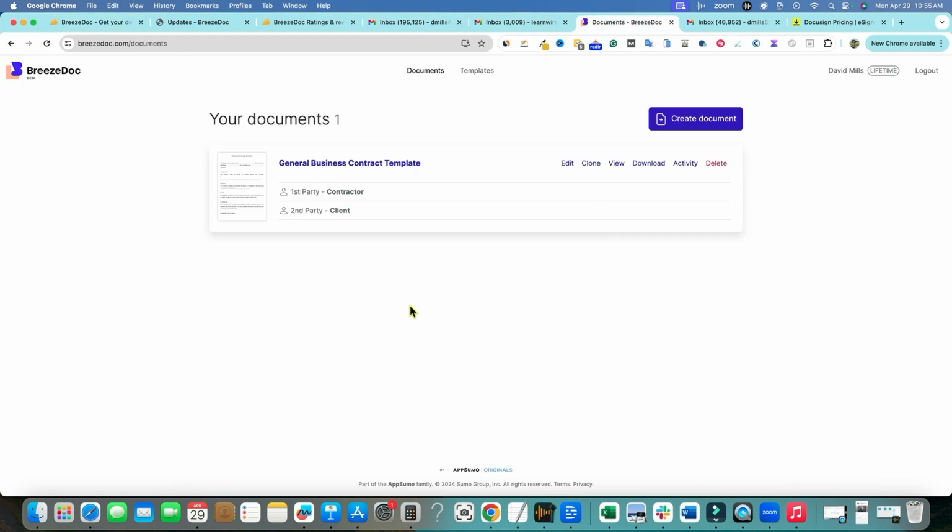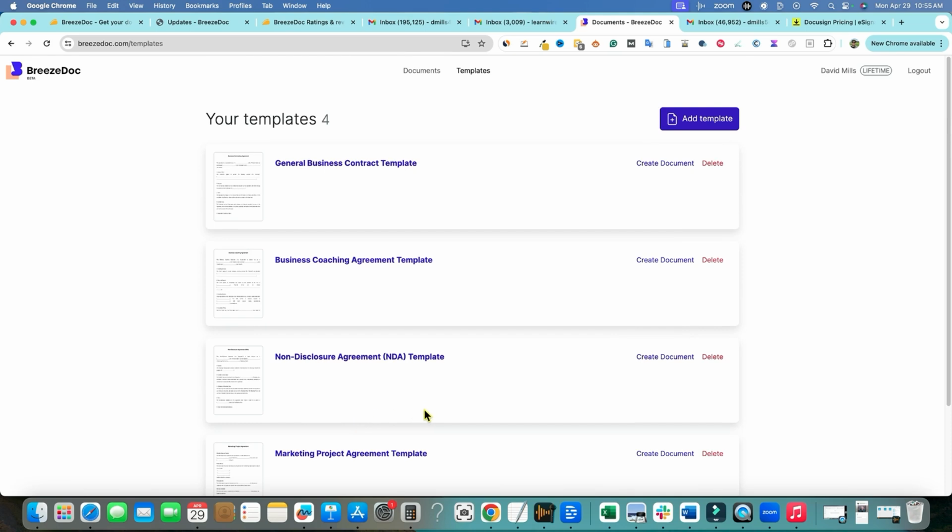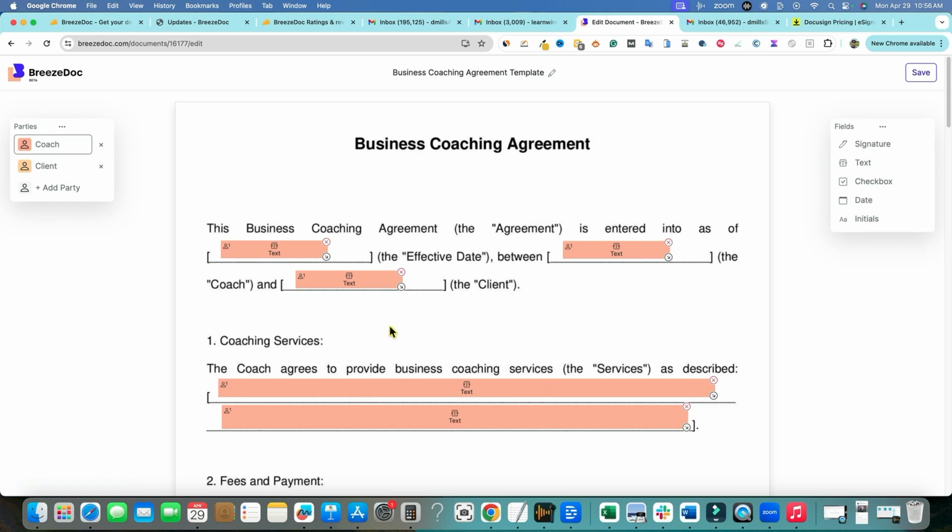So this is what it looks like when you're inside of here. This right here will be blank, but you can go over to their templates and they have some templates. They have 4 templates right off the bat. Something that I could see myself using is this business coaching agreement. So you would click on that. Now you'd come in here and you can see client, coach. So the coach would be like yourself, right? So that would be me creating this for a client.